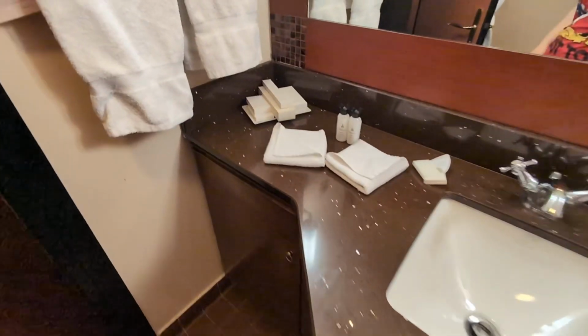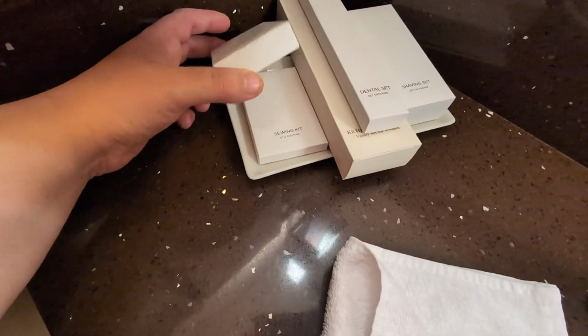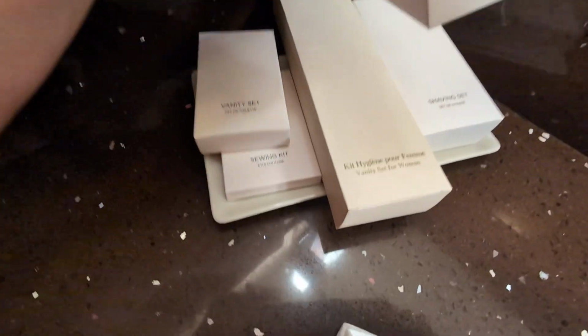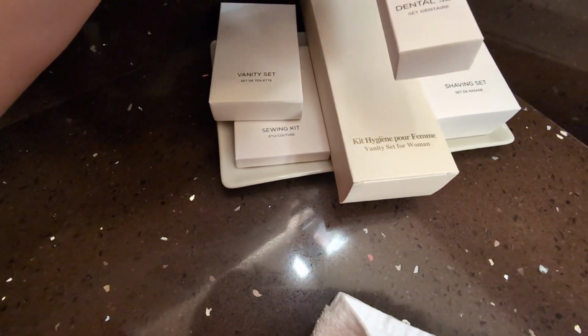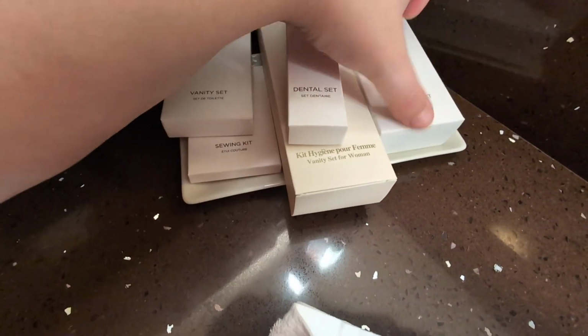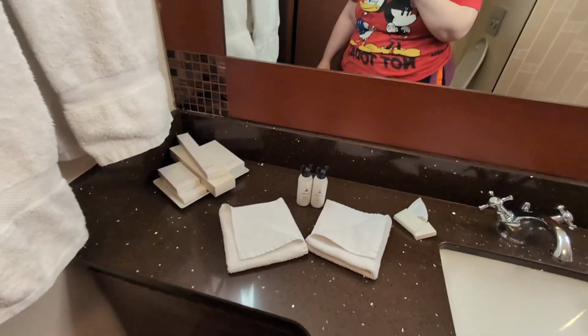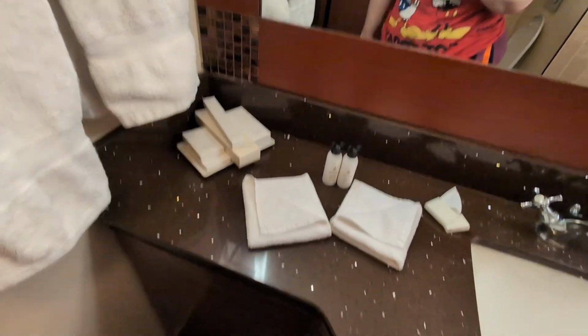The last thing I've got is all these: vanity sets, a sewing kit, a dental set, a hygiene set, a vanity set for women, and a shaving set for men. I'll take that back to my dad. Yeah, so hello again. Not today. Well, yesterday.